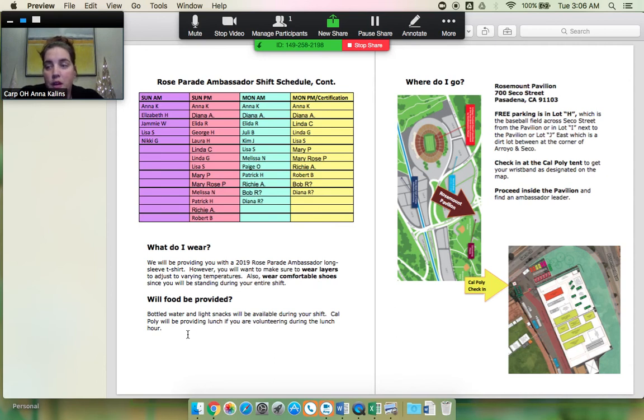So feel free to just ask where the lunch tent is, and I'll show you guys where that is, or one of the other lead ambassadors, Linda or Misty, can show you. Cal Poly has graciously allowed us to use their food tent for any snacks, and they've got hot water and whatnot. They've got lots of good stuff over there.